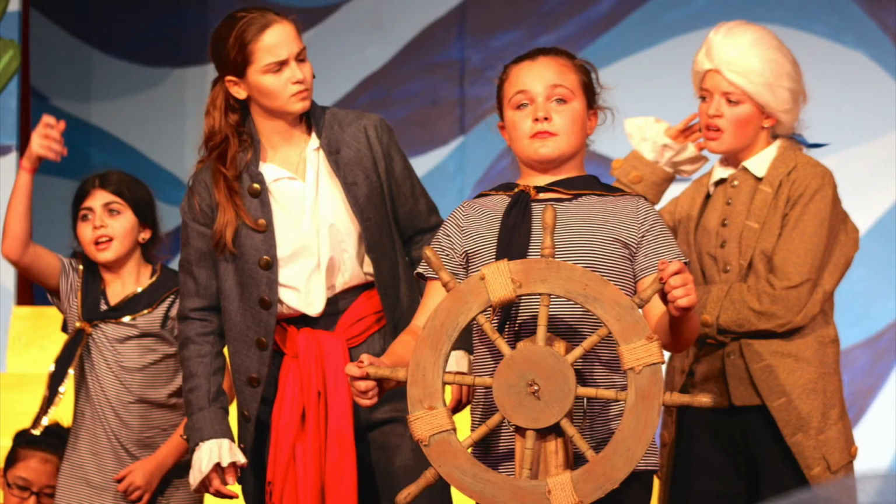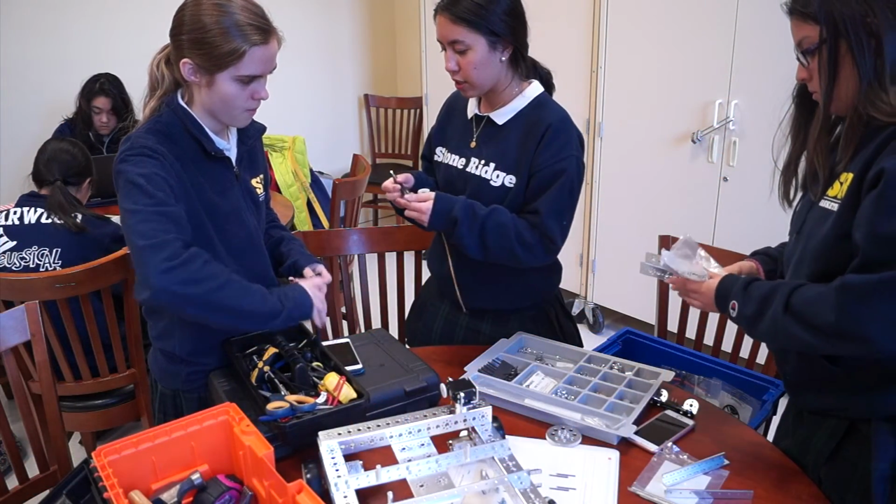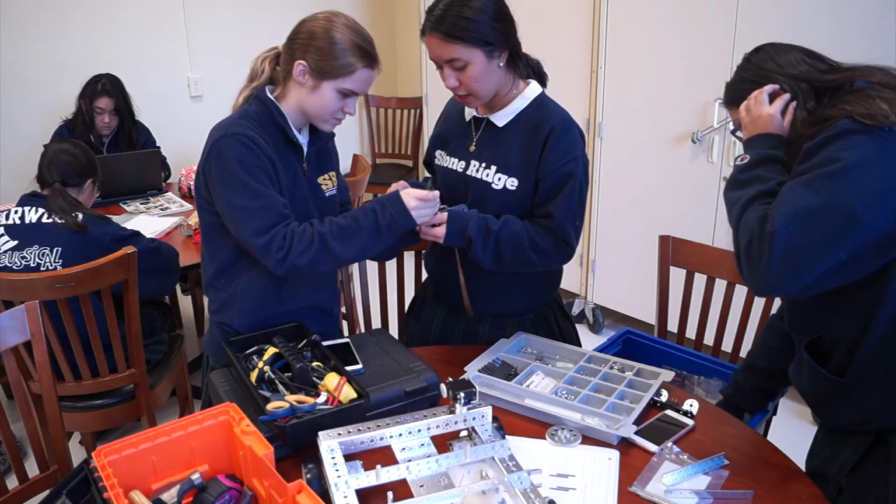When I think of creative minds, I think of the actors and the musicians and the artists and the poets and the writers among us, but I also think of the scientists and the engineers. Our job at Stone Ridge is to help our students develop the skills that enable them to be successful in whatever their chosen path is.